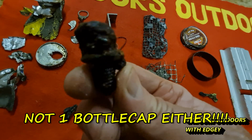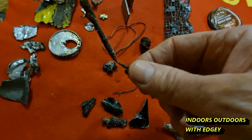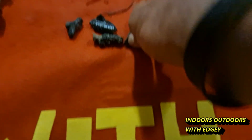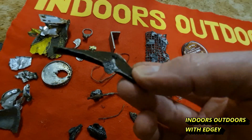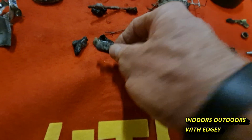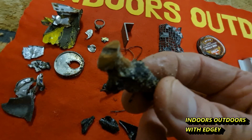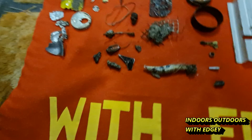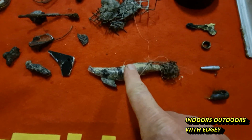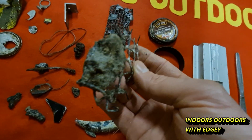Bolts, you can see that's a bolt, thread on it, probably a bit of wire. Something that broke off something, just the corner of it's broken. And another screw there, and just some more metal. So we got all that sort of junk. Did find a lure. And we got this little bit of rebar, I think, just in concrete.